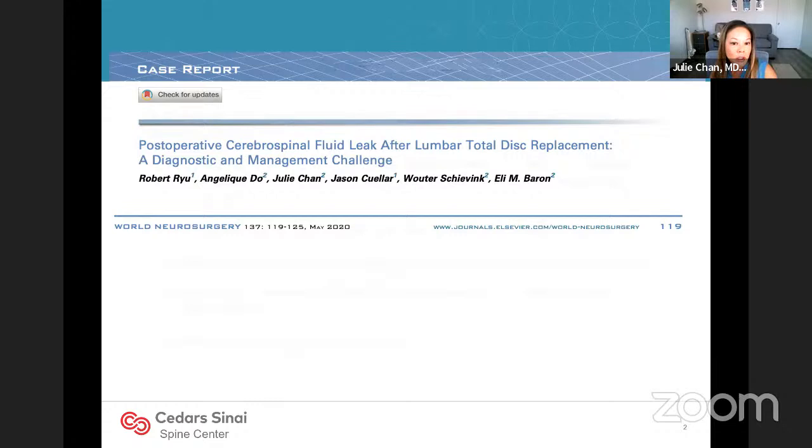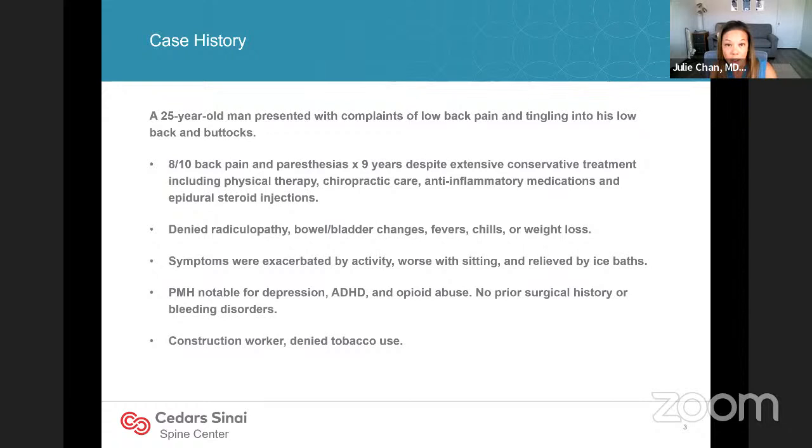So this is a 25-year-old gentleman. He had complaints of low back pain as well as tingling into his low back as well as his butt. He didn't have any radiculopathy, no bowel and bladder changes, no other associated symptoms, just this 8 out of 10 back pain with the paresthesias into the low back.